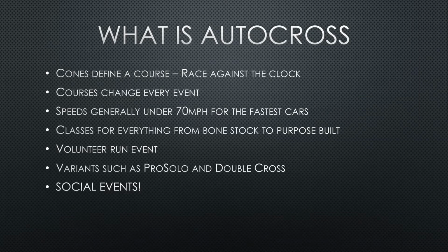Next is the prepared class. It's the top level of prep for production-based cars. You'll start to see proper racing slicks, completely gutted interiors, lots of convertibles with the windshield chopped off. And finally are the mod classes that are home to purpose-built race cars. Kart mod, A-mod, these are the cars that will have gigantic wings bigger than your table.